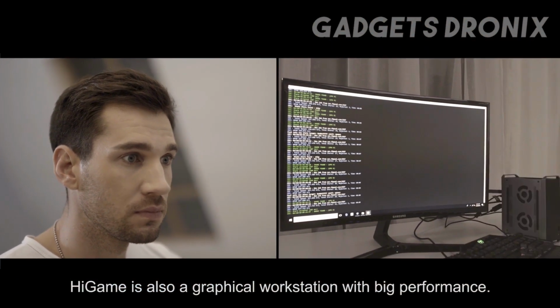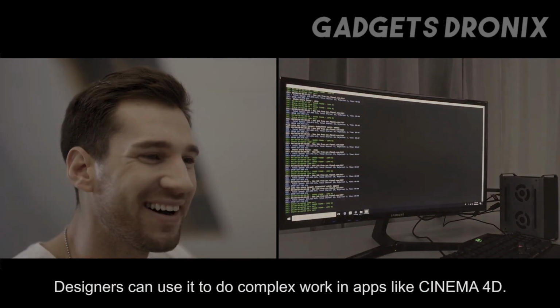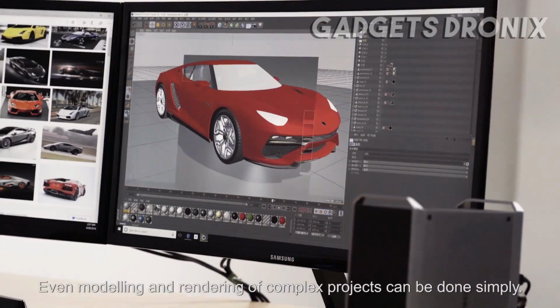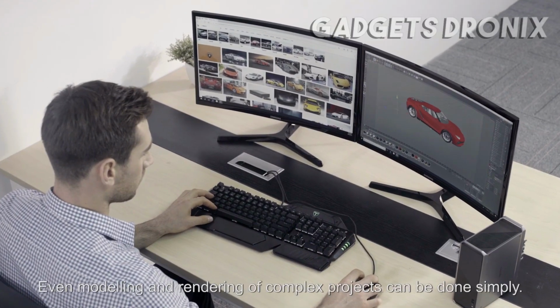HiGame is also a graphical workstation with big performance. Designers can use it to do complex work in apps like Cinema 4D. Even modeling and rendering of complex projects can be done simply.